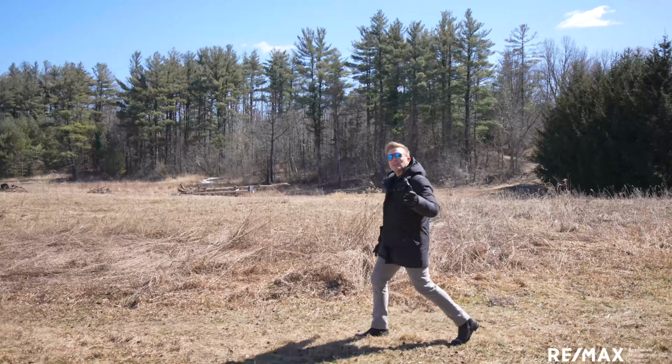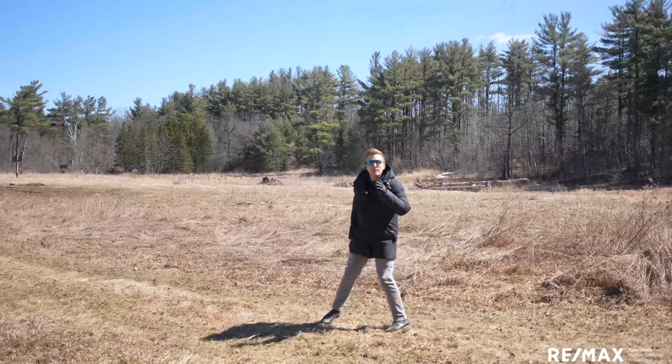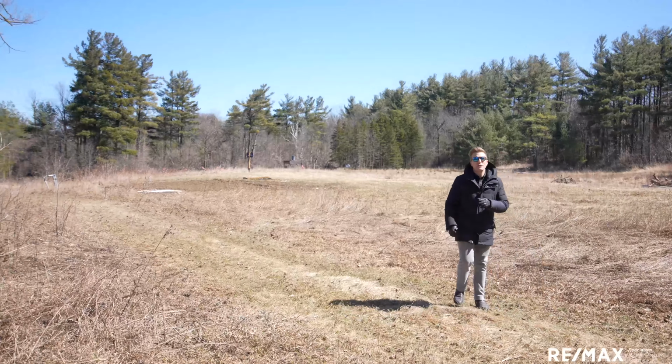Let's continue down this path to probably the most magical piece of this property, if you can believe you haven't seen it yet. Now, with all those buildings and all that glory up there, guys, I'm still blown away and overly impressed with this riverfront. Check it out.